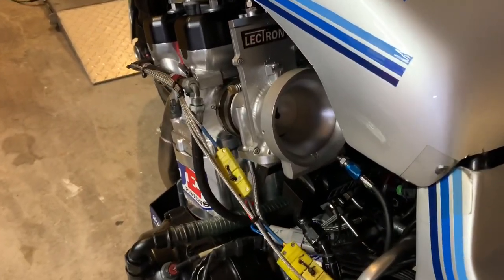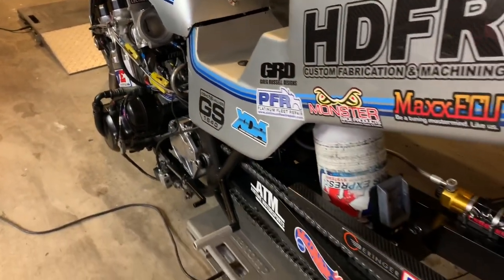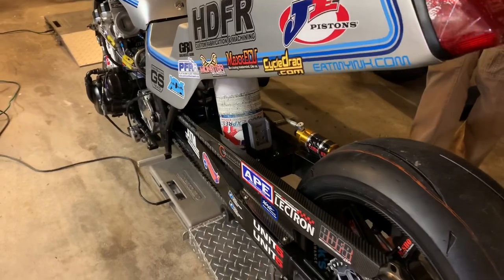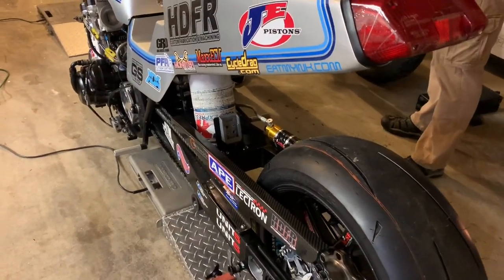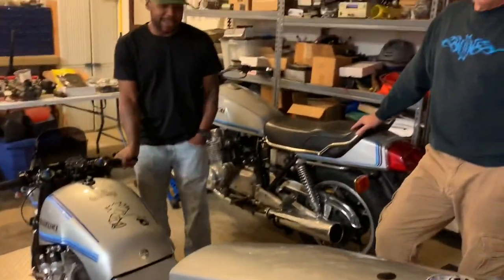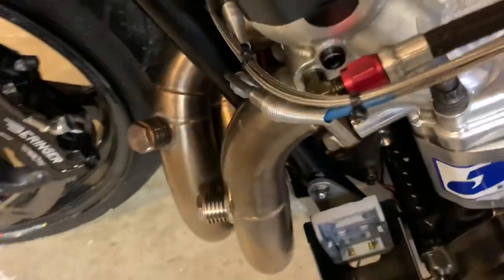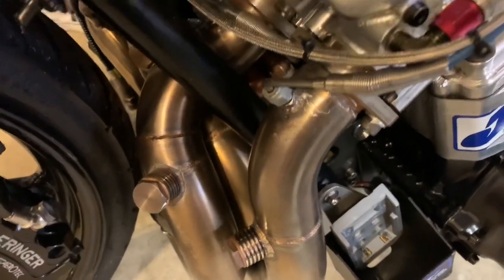The chassis is fabricated and done by Mike Schultz at HDFR, and Eric Saglio at the time was working with them. Whatever you're looking at right now, obviously this is a far stretch from what it started as. They did all the fabrication, even all the way down to the exhaust. Let's take a look at this exhaust. Everything is so trick on this motorcycle. Yep. The exhaust, the front end, the swing arm, the shock mounts.